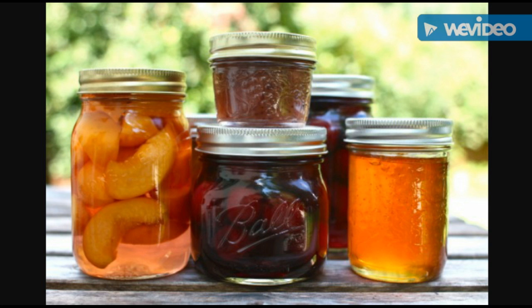Short-term food storage. So what are our options really? What are the things that are good for us? What are the things that are not? And while some of these examples can be used for long-term storage, it's good to have a medley of things.